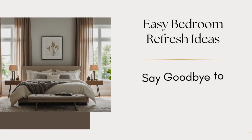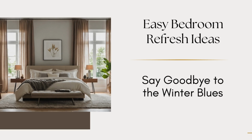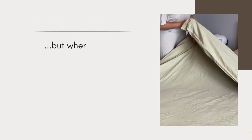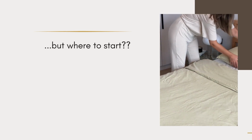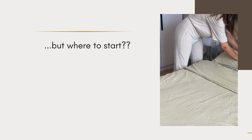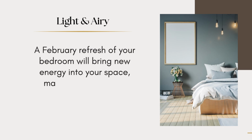When it comes to freshening up a bedroom, I think we've all been there, feeling like our spaces need a little boost but not quite sure where to start. A February refresh of your bedroom will bring new energy into your space, making it feel lighter, brighter, and more inviting.